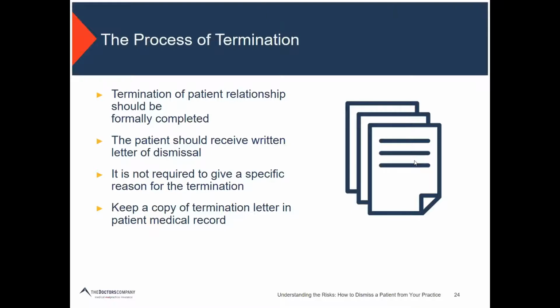The patient may have a sketchy history of making appointments. So the patient should receive a written letter of dismissal. It's not required to give a specific reason for the termination. Something as simple as a review of your chart, or in consideration of your last visit in the office, it is apparent that the trust necessary to continue the physician-patient relationship has been undermined, and therefore we are no longer able to continue treating you as a patient of this practice. And keep a copy of the termination letter in the patient record.